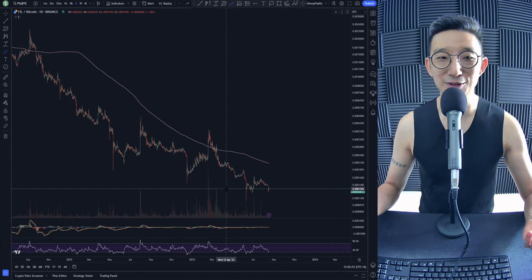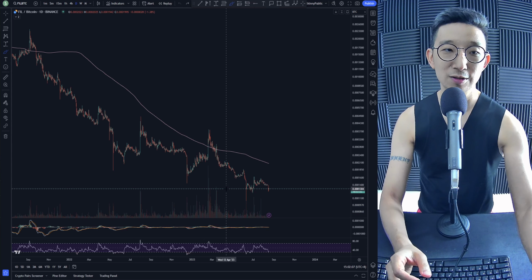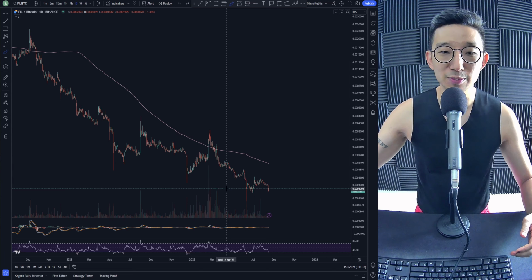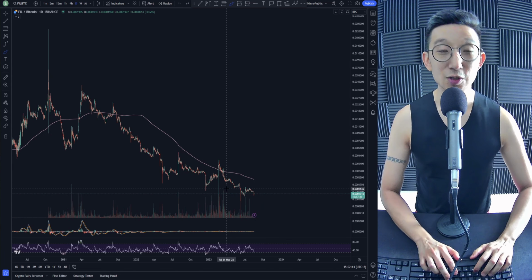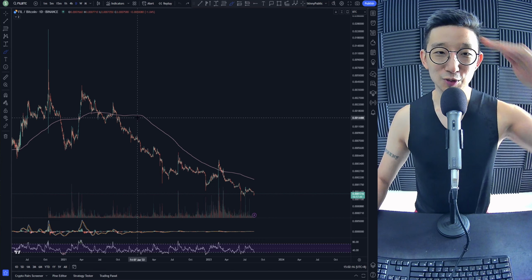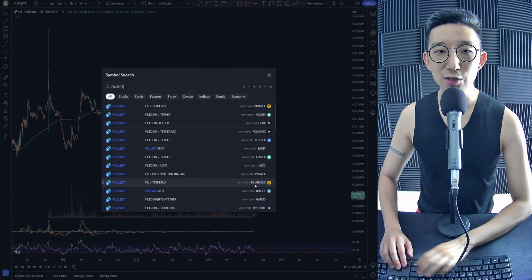Any clear signs of a reversal for Filecoin against BTC? No. We don't see any bottoming or any... Yeah, no. We don't see anything for Filecoin against BTC. So that's why you have to be very, very careful. And you have to respect the skinny pink line. Right. Respect the trend.